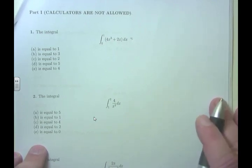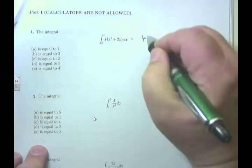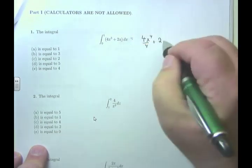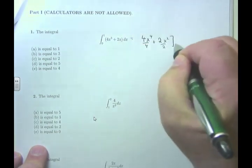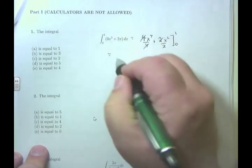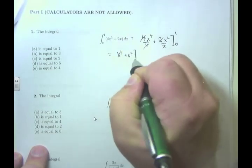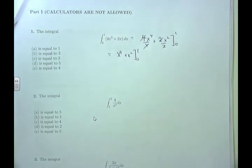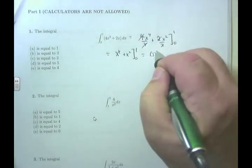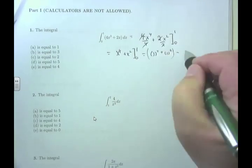Here we go. The integral from 0 to 1 of 4x cubed plus 2x. Well, integral of 4x cubed, 4 is a constant. Integral of x cubed is add 1 over add 1, x to the 4th over 4. Plus 2 is a constant. Integral of x is x squared over 2, evaluated from 0 to 1. Cleaning it up, notice your constants cancel nicely. So this is x to the 4 plus x squared, evaluated from 0 to 1. And now, according to the fundamental theorem of calculus, we plug in top minus plug in bottom. I get 1 to the 4th plus 1 squared minus, when I plug in 0, I end up getting 0.